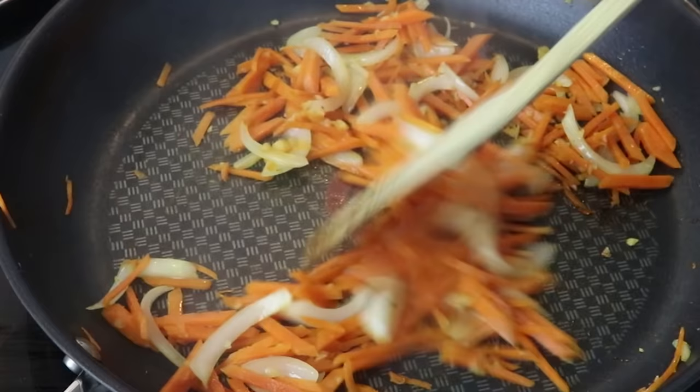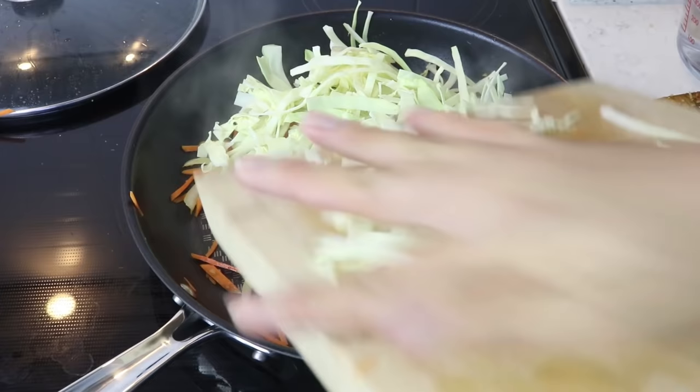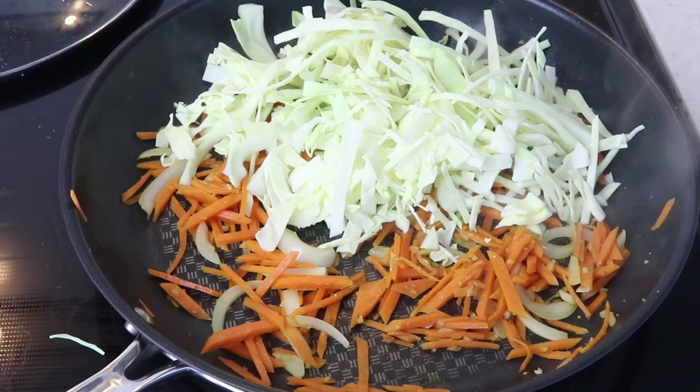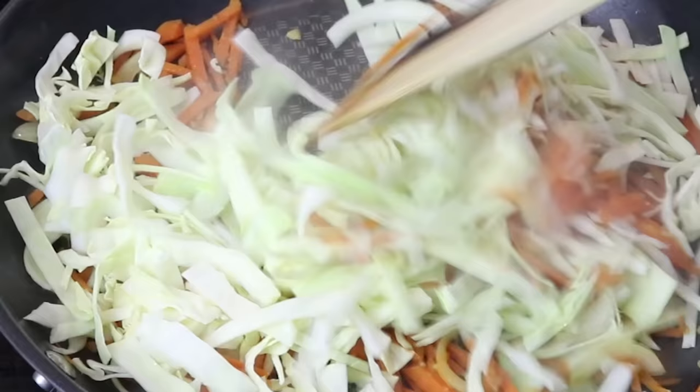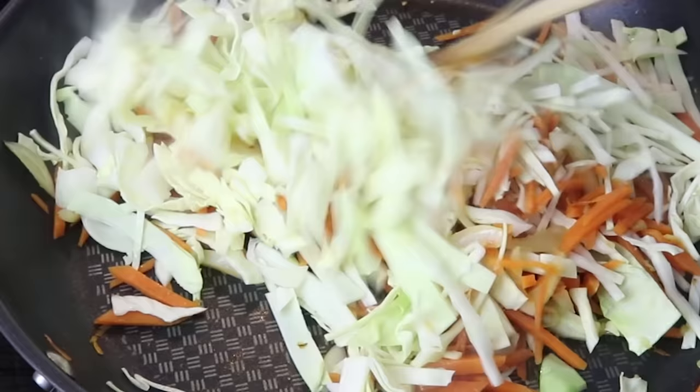Allow the carrot pieces, there you go, to cook. And then let's add in the cabbage, okay? We are layering the vegetables, my friends. Now, if you're lazy, you can probably just throw it all in, okay? But the carrots take longer to cook, and you don't want the cabbage to be too soggy, so that's why I'm adding the cabbage at the end, okay?